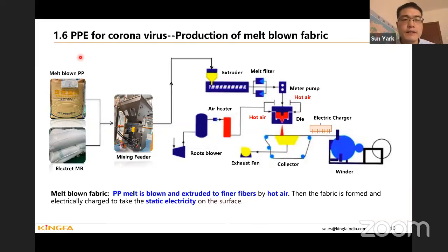Okay. And for the production, this is a whole picture of how we go from the raw material to the meltblown fabric. First, we need the meltblown PP mixed with some electret masterbatch. Then mix together and the raw material comes into the extruder. In the extruder, the material is melted and comes to the die. This die has a spinneret plate. In this place, the PP melt is blown by the hot air and extended into very thin fibers, and then comes to the collector. Here, the fabric is formed.